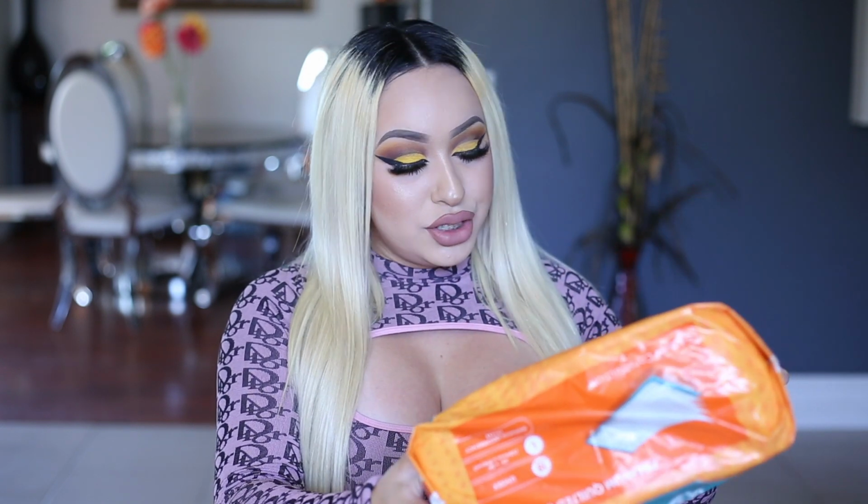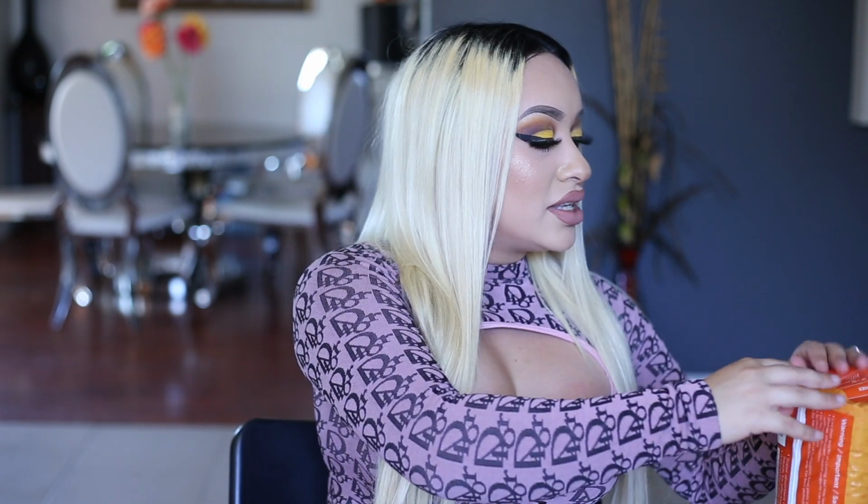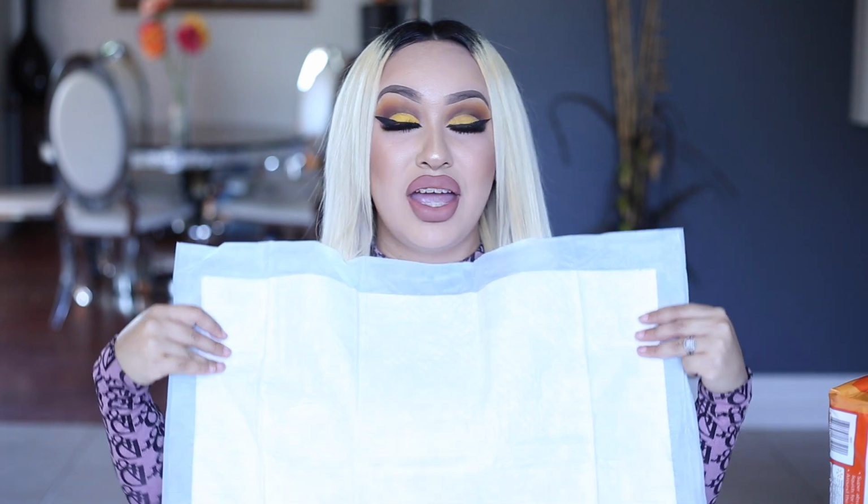And these are under pads. And I got them in the size large. They literally look like dog pads, guys. So these are crucial. You guys are definitely gonna need these for your recovery. You wanna put them all over your bed and all over your chair if you got a tummy tuck and a BBL. Yeah, they're super, super big, and you have these just laying on the bottom of you so you don't have anything draining all over the place.